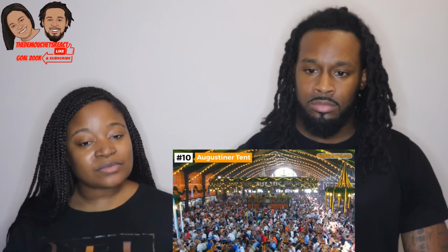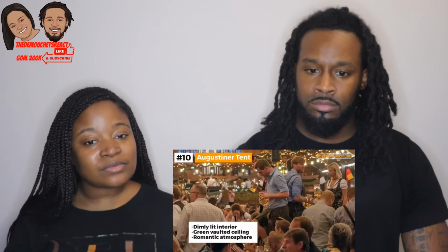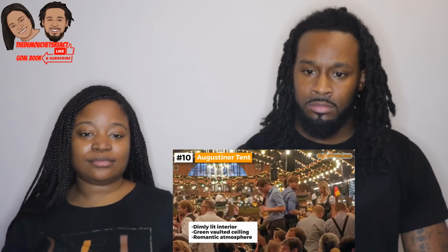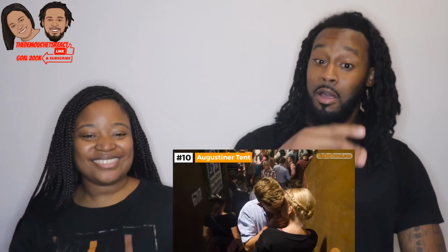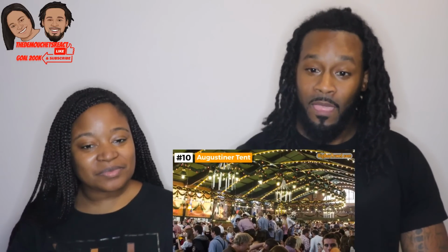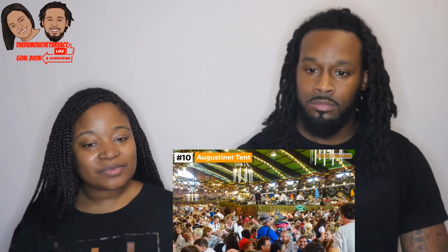In addition to having the best beer at Oktoberfest, the Augustiner also has a very gorgeous interior. With dim lighting and a green vaulted ceiling, the atmosphere can become very romantic inside the Augustiner tent. If you're looking for a beautiful atmosphere where you're surrounded by locals and have the best beer at Oktoberfest, the Augustiner might be the tent for you.